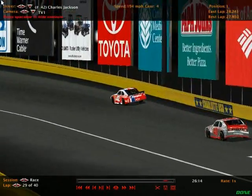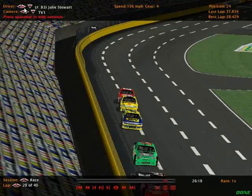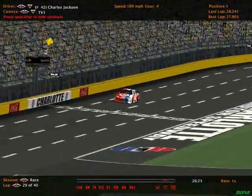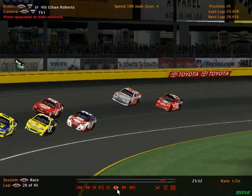Whoa! That was close. I think they're actually racing back to the line right now. Charles looks to lead it back. We will probably get a restart around 5 laps to go, so let's see what happens. Bring up the caution. Here it is.